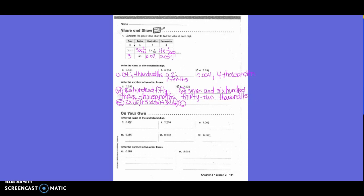Okay, and then how would I write that in expanded form? So do I have a whole number? 7 times 1. Yes. So 7 times 1 because it's in the 1 spot, not the 10th spot. Plus, what's the next number I see? 6 times 110. Plus, what's the next number I see? 3 times 100. Plus, what's the next number that I see? 2 times 1,000.